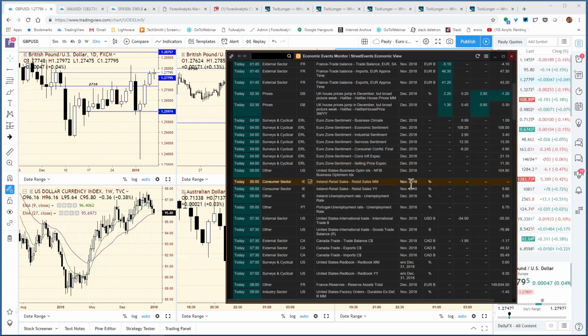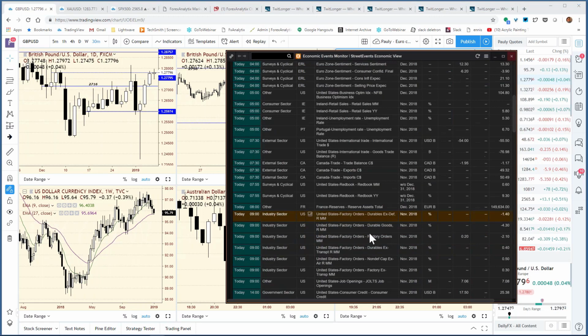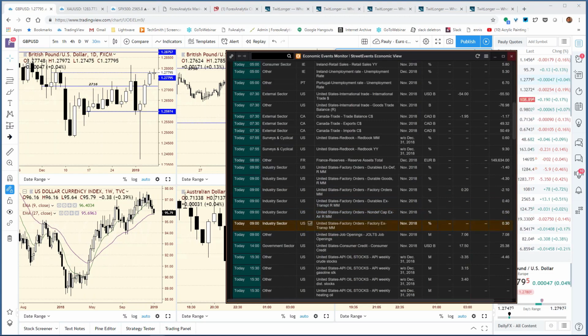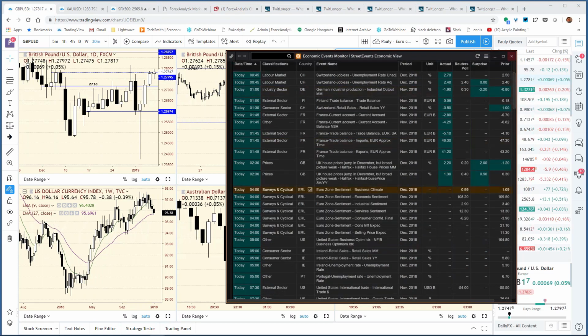And let's take a look here in the States. We know that a good chunk of the data is not going to be available because of the government shutdown. But we do have Canadian trade balance, imports and exports at 8:30 Eastern. I don't even know whether we get the factory orders or not because of the shutdown, but that's what's scheduled. And of course, API oil stocks after the close of equities. Once again, you have to take this with a little bit of a grain of salt, whether or not we're going to have these available.